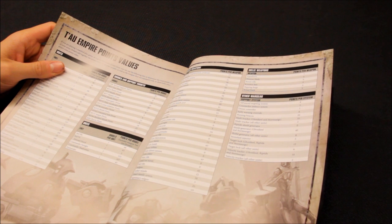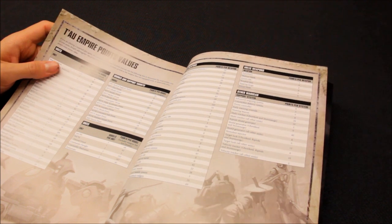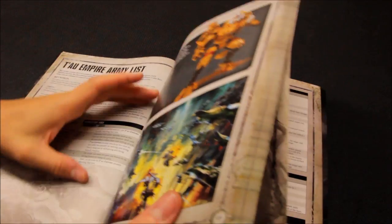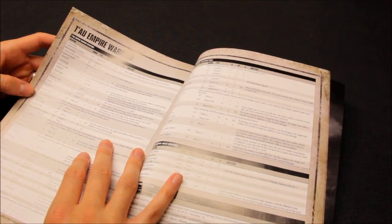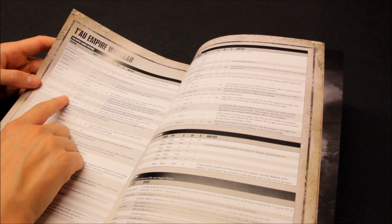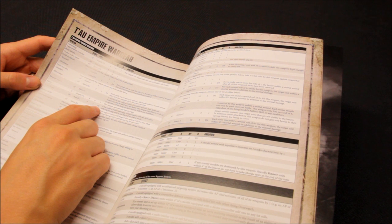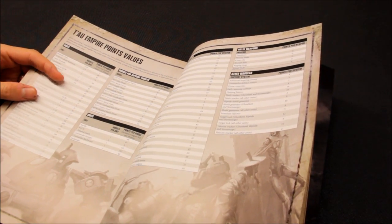Fusion Blaster costs, here it is, 21 points. Okay. And it's not bad. It's cheaper than a missile pod. Range 18. Assault 1. Strength 8. AP minus 4. That's more like it. And D6 points of damage. And if you get to within 9 inches, you roll 2d6. Choose the best for your damage. Fusion Blaster is nasty. It's always been nasty. And it still is nasty.